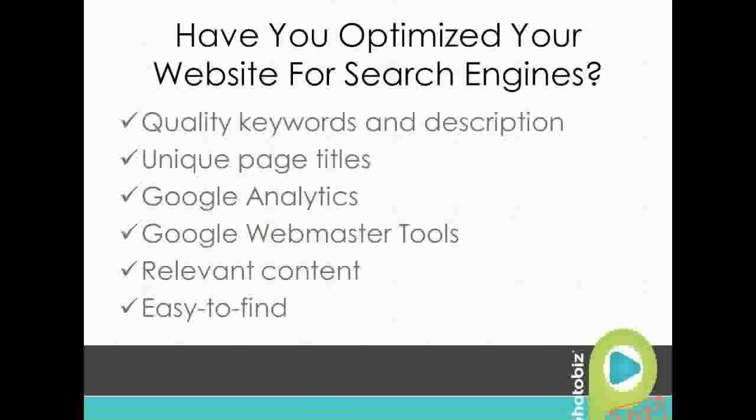For example, with your quality keywords and description, you want to limit your keywords to 10 or 15, maybe maximum 20, that really focus in on the market that you're trying to reach, and make sure that they're targeted to your specific market. If they're too generic, it broadens your potential audience so much that it dilutes your marketing efforts. And then of course your description, you want to have just a couple sentences about what you do in an About Us format, because that's going to display with the name of your business in search results.